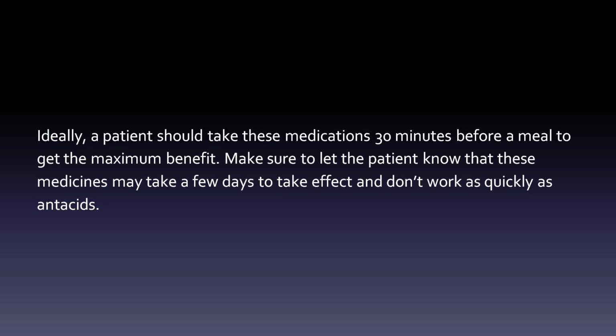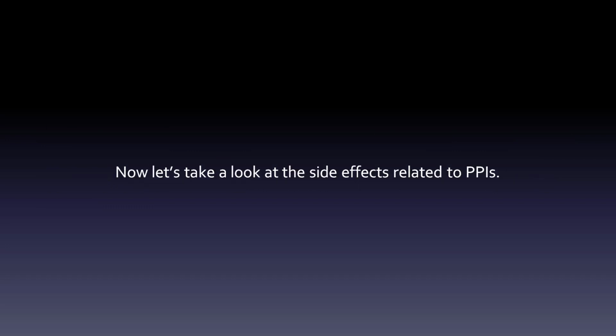Ideally, a patient should take these medications 30 minutes before a meal to get the maximum benefit. Make sure to let the patient know that these medicines may take a few days to take effect and don't work as quickly as antacids. Now let's take a look at the side effects related to PPIs.